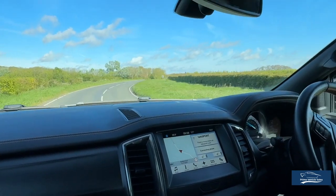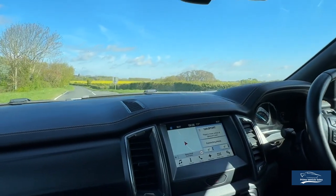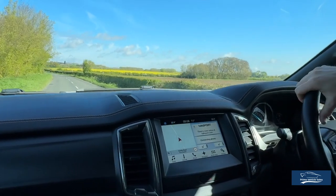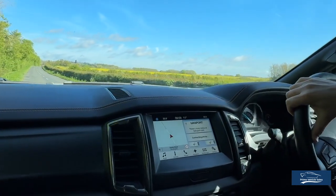very nice truck, looks really smart. It's the Wildtrak, so it's got the nice features on it. It's also got the Raptor grille and the Raptor arch extensions on it as well. You've got your tow pack on it, it's got the locking roll top cover on the back, it's all lined in the back as well.